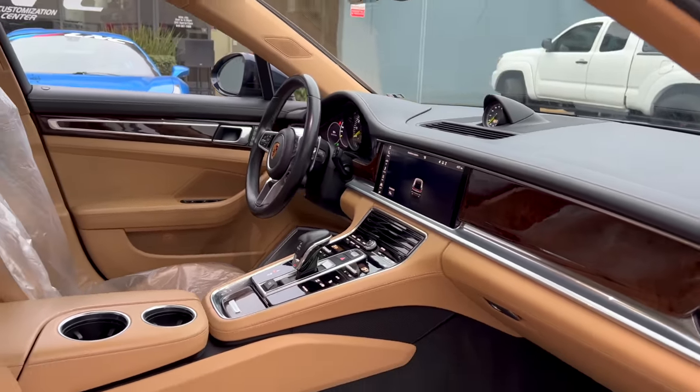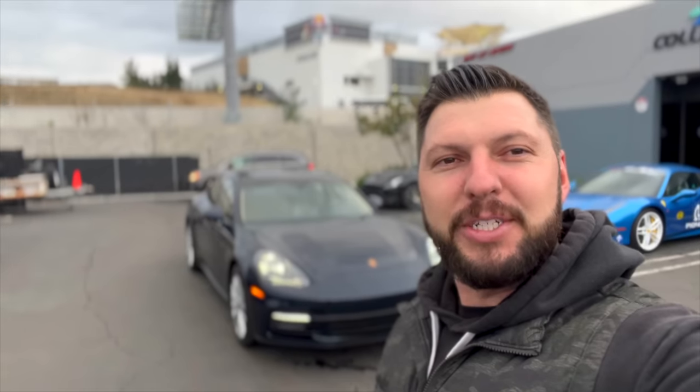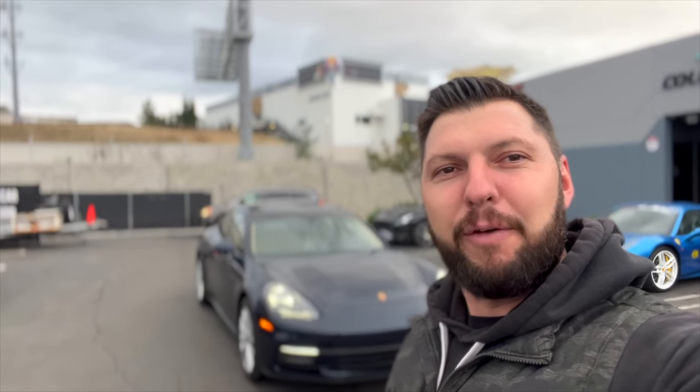Porsche is washed, detailed, and ready to go. Came out beautiful, like nothing happened. Customer is on his way to pick up his car, ready for the weekend.